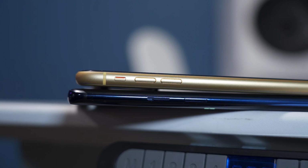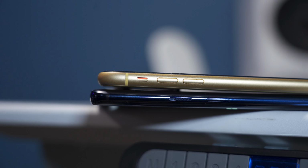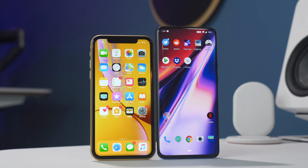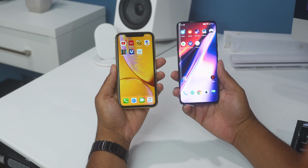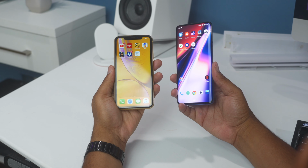Both phones also come with a slider to toggle between sound profiles, and that is really handy. But a big difference is the screen. The iPhone XR has a 6.1-inch LCD display with around 720p resolution compared to the 6.67-inch OLED curved display with a Quad HD Plus resolution on the OnePlus 7 Pro.